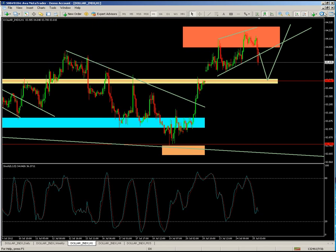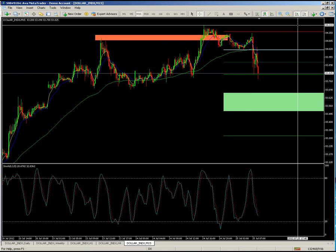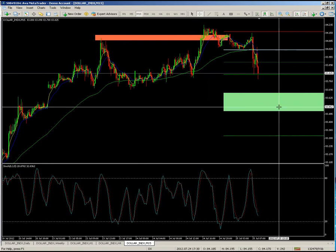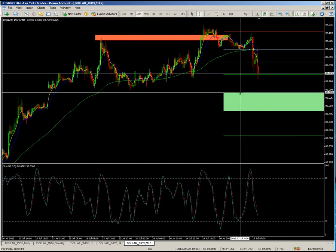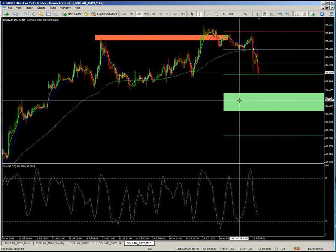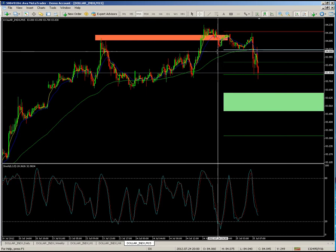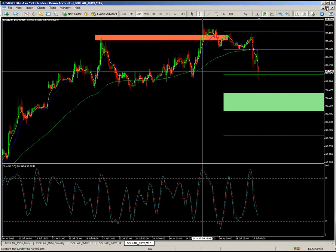Let's have a look at the 15-minute chart with pivots. Again, my long zone on the 15-minute chart, this green here, is around 67, but I would rather have it close the gap, so around 60 to 50, push down and then an attempt up. And that concludes my analysis for the dollar index for today.